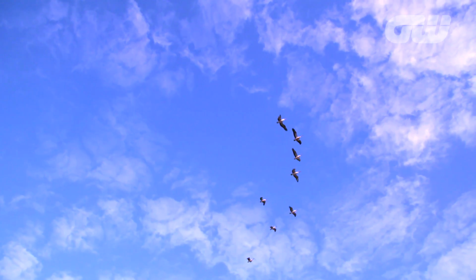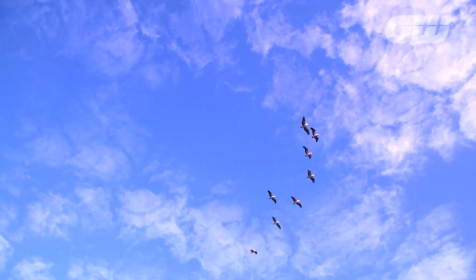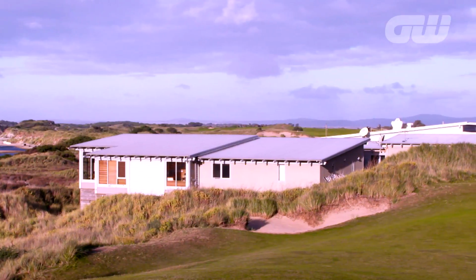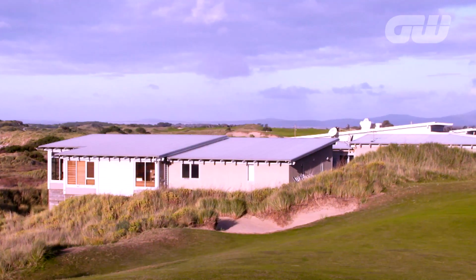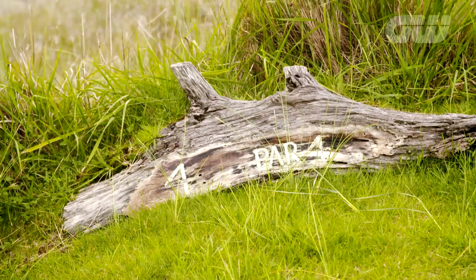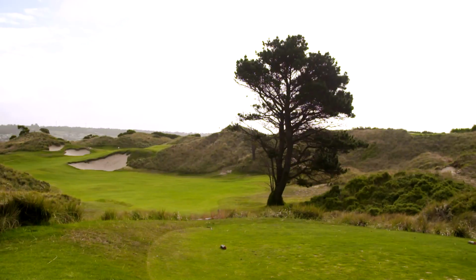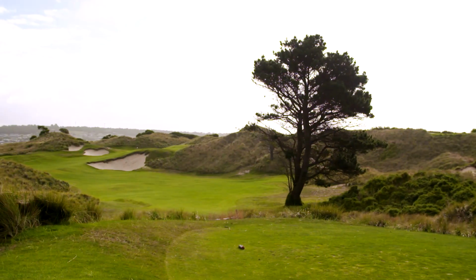People just came from everywhere. I can remember two couples coming from LA just for the weekend to play Barnbougle Dunes. The hype about it was just amazing. Golf Digest has placed Barnbougle Dunes as high as number 11 on its annual list of the world's top 100 courses. That means there are plenty of great holes to choose from, but if you ask the locals, they nominate the par 4 fourth hole as their signature.